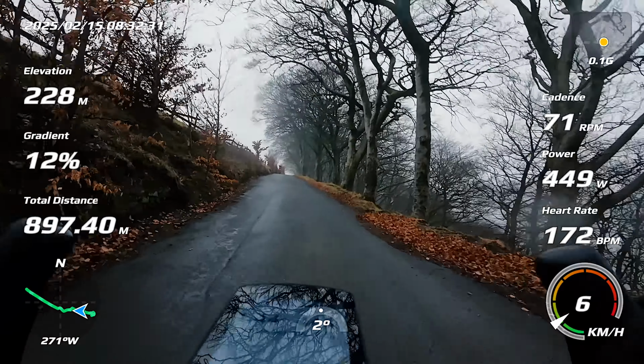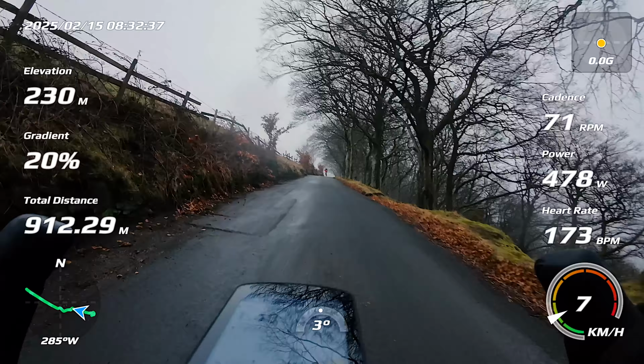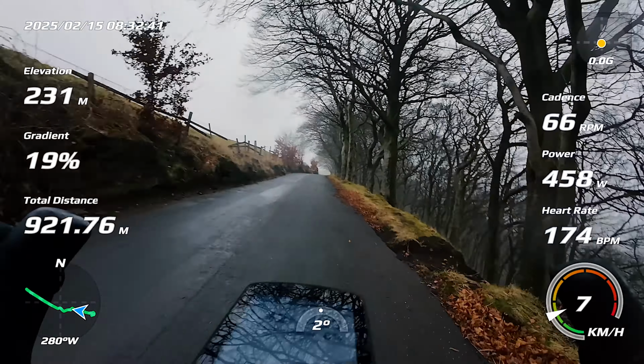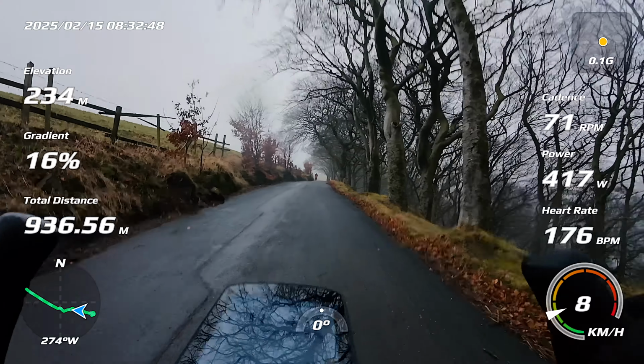As you can see, Scott, he's a great climber. He was loving this, and he was on his titanium bike with, I think, a 50-34 on the front and 11-28 on the back. It'll all be in his video anyway.